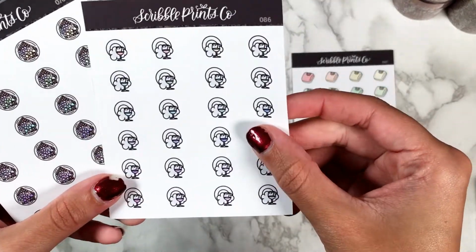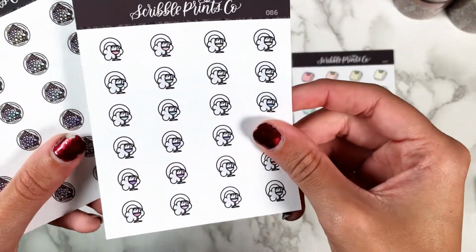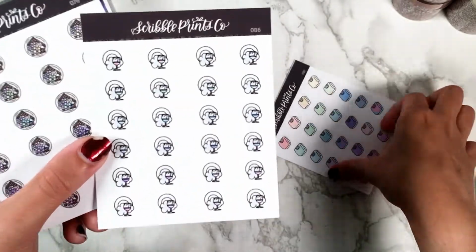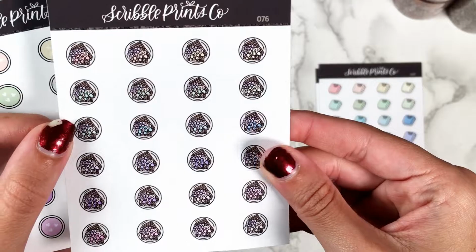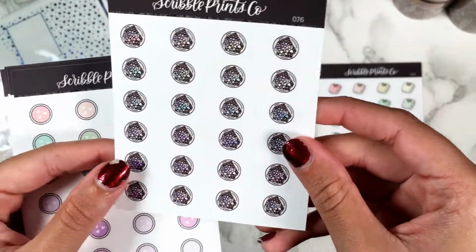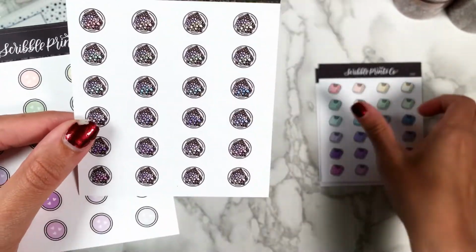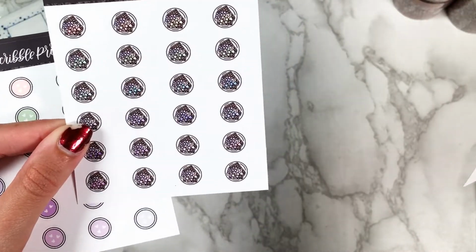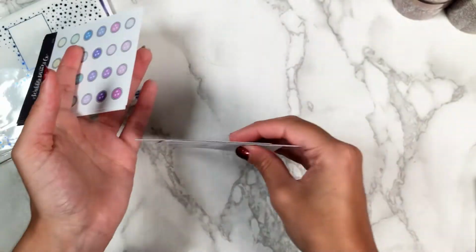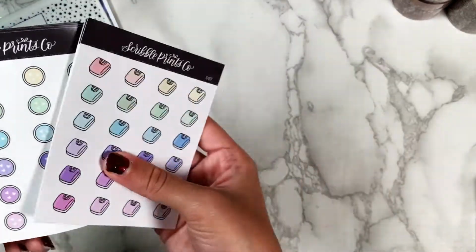And then we have the dishes one, just a plate and a wine glass to mark when you're doing dishes. And then we have the berry waffles. So these are fun. I wish they were just plain waffles, but you know, waffles are waffles, and I do like to get waffles with berries. I also have berry waffles from Papershire, but those again are anonymous.